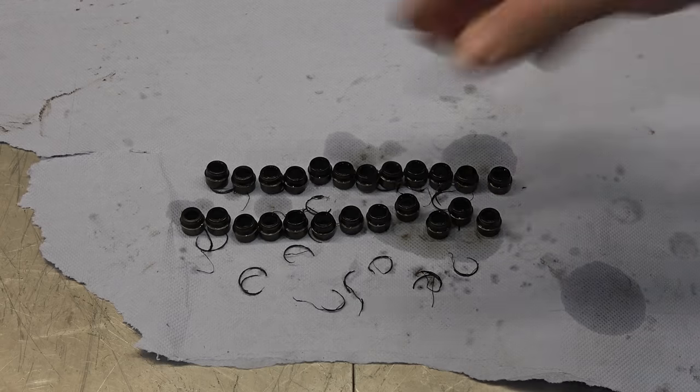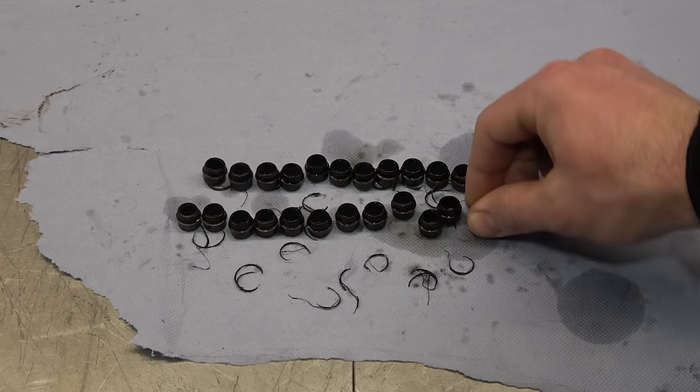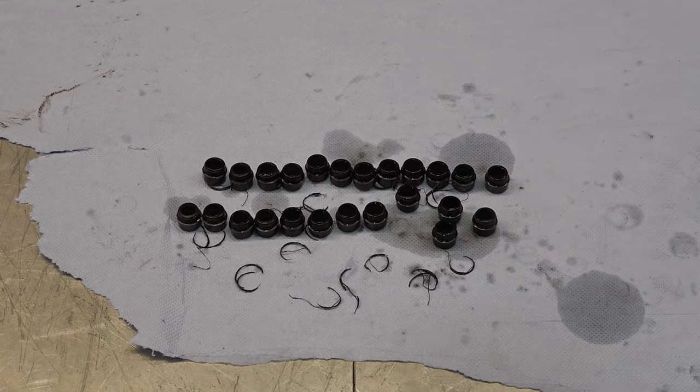Just to recap quickly, all of these bastards are shot, which after 34 years of use comes as no surprise. They are just solid plastic and they were definitely not sealing properly. Hopefully this fixes our blue smoke issue, but we'll find out soon enough.